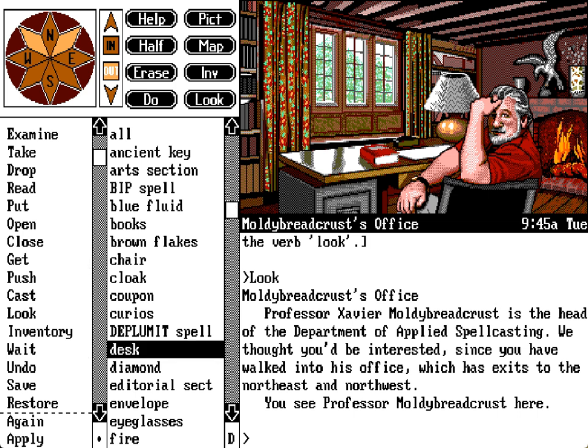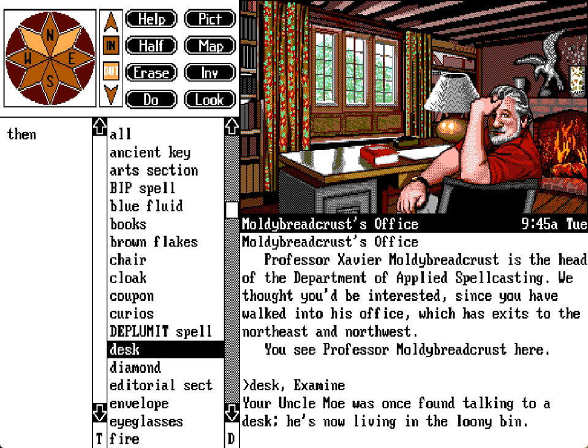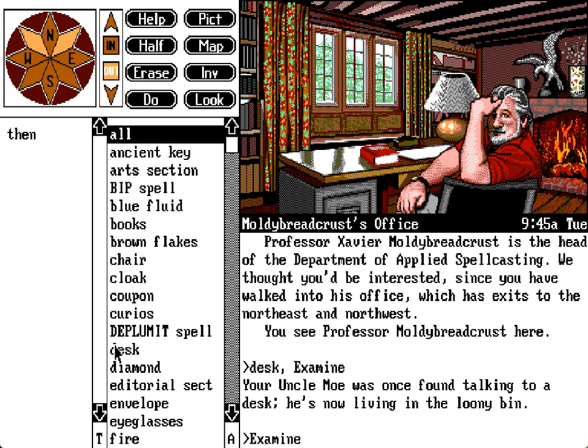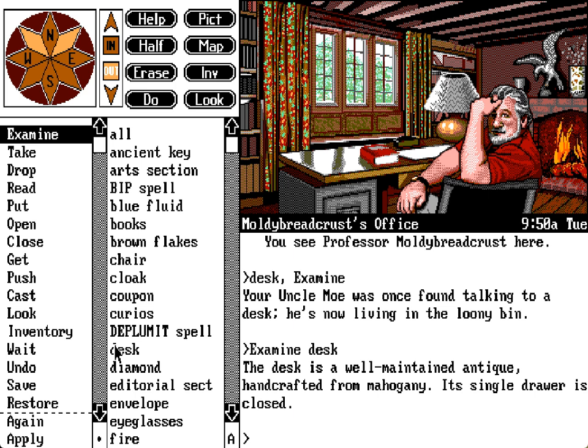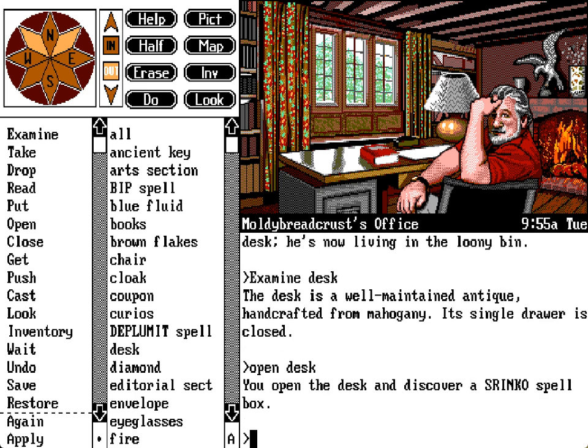So it looks like there is a desk. Let's examine the desk. Your Uncle Mo was once found talking to a desk. He's now living in the loony bin. Okay. This desk is well maintained, antique, handcrafted from mahogany. Its single drawer is closed. Let's open the desk. We discover the Shrinko spell.